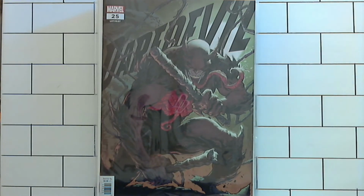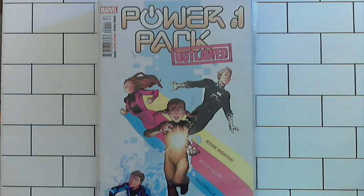This is the big spec book of the week. Came out of nowhere with Elektra becoming Daredevil. Not sure why that's a spec. It's happened before. The costumes happened before as well. So, but this is the Venomized variant. I picked this one up because I read it. I thought this was a super cool cover. Power Pack. I'm kind of specking on this one.